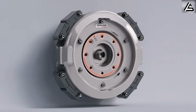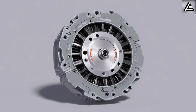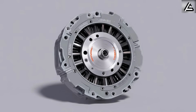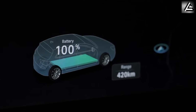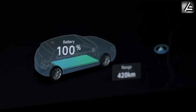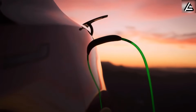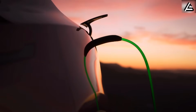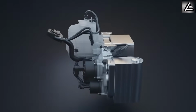Reduced energy loss is also a key factor. The compact, flat design of axial flux motors helps minimize heat generation during operation. Because less energy is wasted as heat, more of the battery's stored power goes toward actually moving the car. In addition, lower heat production helps reduce the strain on cooling systems, which can contribute to better long-term reliability and reduced maintenance needs.